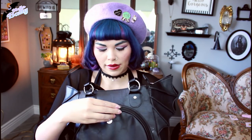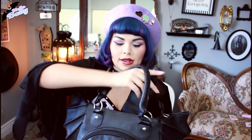Like, say I don't want my cell phone, I'm going to be riding a ride at Disneyland or something. I don't want my cell phone falling out, I can put my cell phone in this bigger zipper pocket so it can actually zip all the way. And these really cute moon charms, they're so adorable. I love these. They're perfect. They fit on it just so perfectly. And then to close it, it has this little magnetic snap just to hold everything together.